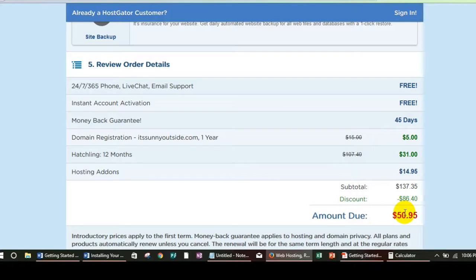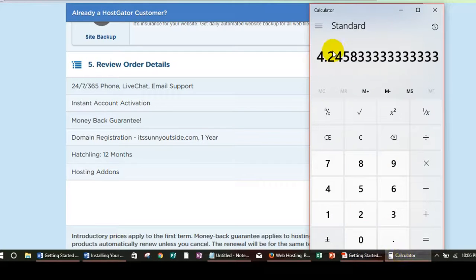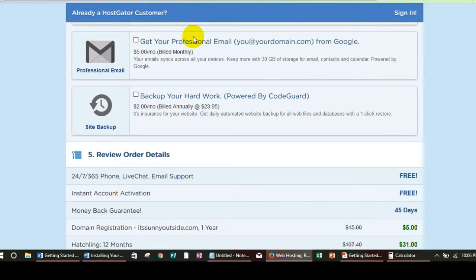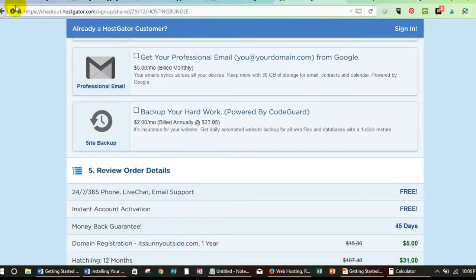Within a year's time, you should be making a lot more than your initial investment of $4.25 per month. You should be making a lot more than that. So if you are, it's really a no-brainer. You're going to recoup your investment and you're going to make more money because you have a security certificate that gives you this padlock right here.